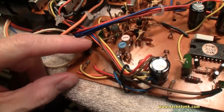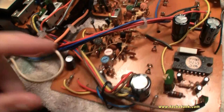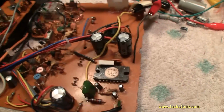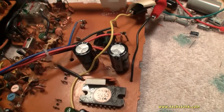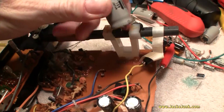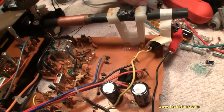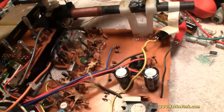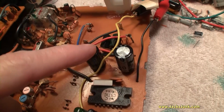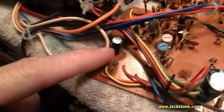This capacitor is not on the schematics. Neither is that one. And furthermore, these two show totally different values on the schematic. What I pulled out here were two of these, 2200s, 16 volts. This one, this 2216, I pulled out of here. The schematic calls for 1000 microfarads here. The schematic does not show that capacitor, nor does it show that capacitor.